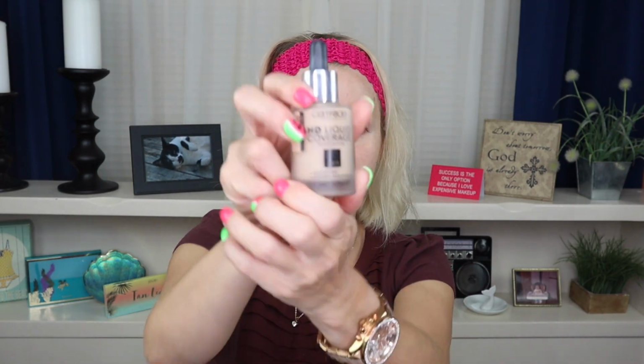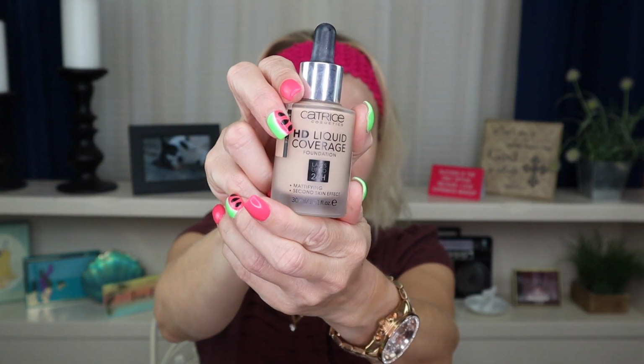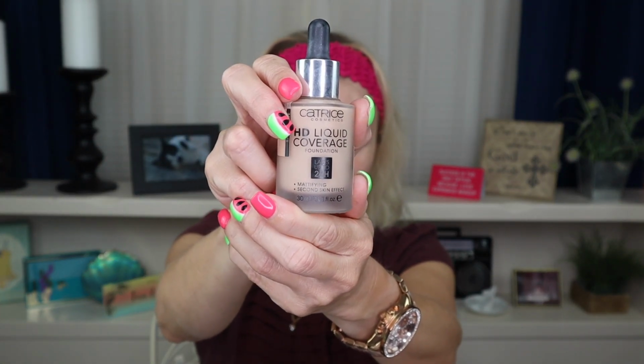The next thing I'm going to do is go in with some foundation, and this is the HD Liquid Coverage Foundation. It says it lasts up to 24 hours. No, it does not. No foundation really lasts up to 24 hours. It says it's mattifying and it has a second skin effect. I will say it's not completely mattifying. I do find that my skin does have a natural glow to it when I wear this, and I like that. It doesn't leave me oily, and I'm oily in the T-zone, normal everywhere else.